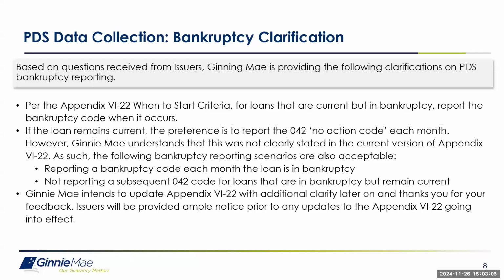So we understand some issuers have coded their solution this way. That will work. Or also, if the loan remains current, you can not necessarily report a 42 code for those following months, and then we'll provide additional direction in an updated Appendix 622 later on. So hopefully that helps to clarify. We'll also work to get this slide posted as well for the training materials. And if you have any other questions, please reach out to us at the Ask Ginnie Mae mailbox, and we're happy to help.